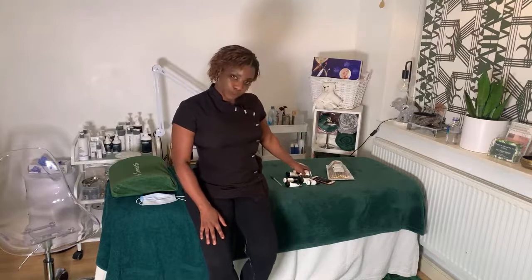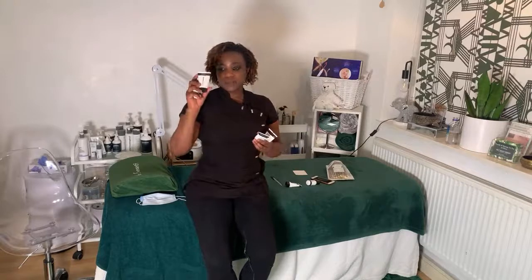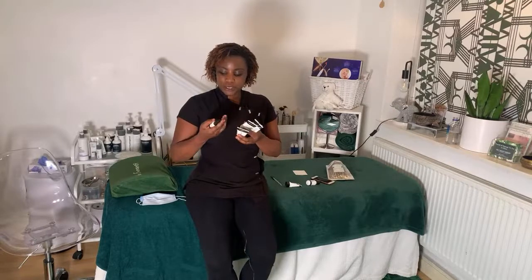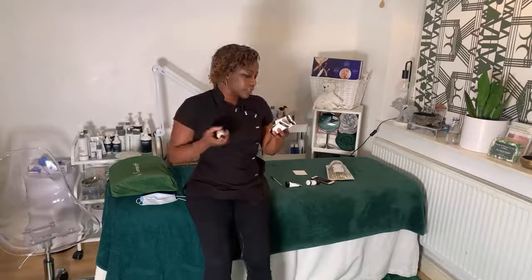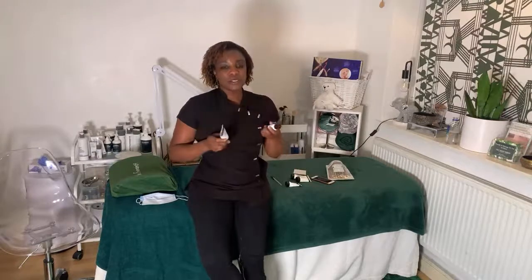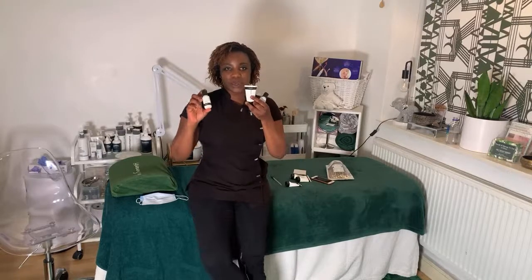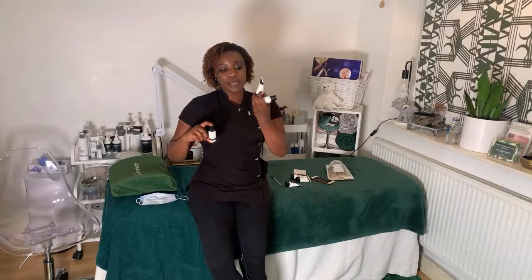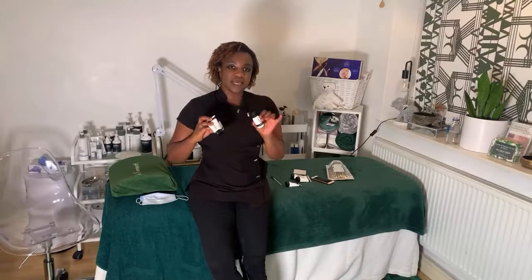How I use these products is, so the alpha arbutin is a serum. The Q10 is a gel. And the snow mushroom is a gel as well. And the hyaluronic acid is a gel. So usually what I do is I would use one of these 3 on a different night. I don't use all 3 on the same night. So if I use Q10 on Monday evening, I would use the snow mushroom on Tuesday, and I would use the hyaluronic acid on Wednesday.